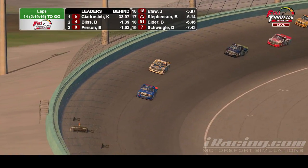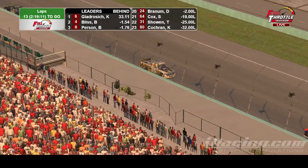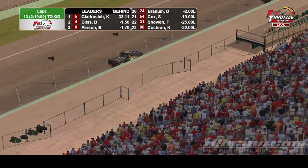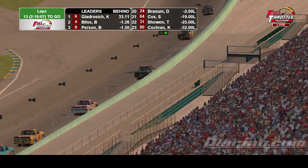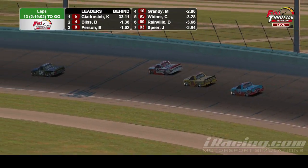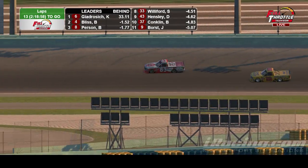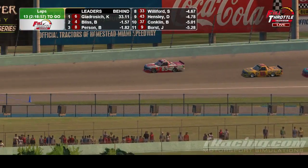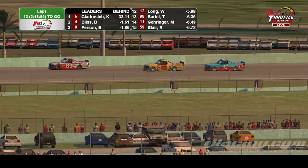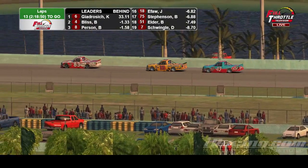That's fifth place, Charles Widner. Sixth place is the guy we haven't mentioned much either. That's the 60 of Brian Rainville, having a great run here tonight. Right behind him is our second in points. That's going to be Jason Spear in seventh. Eighth place is a guy that's kind of come out of nowhere. That's the 33 of Sherwood Williford, and right behind him in ninth, two teammates there.